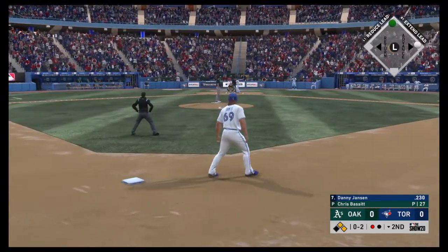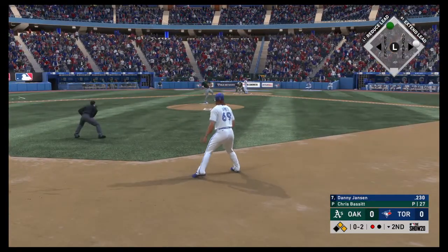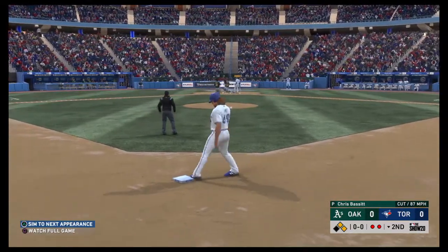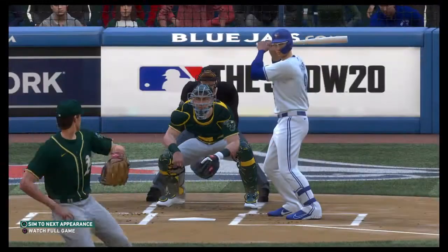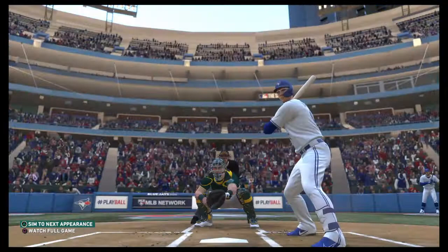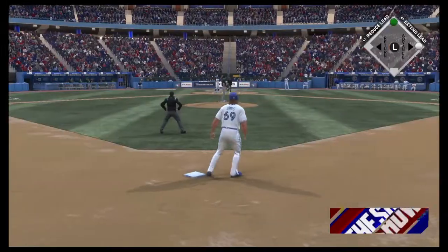Up next is Danny Jansen. He was 1 for 4 with a 2-bagger in yesterday's game. Looked like the cut fastball there, and he got him to swing through it for the second out. Well, I have to give credit to him on the mound for not letting that previous pitch get to him. He wanted it, but he didn't get the call. But I love how he didn't let it affect him, and he comes right back with another good pitch and gets the punch out.